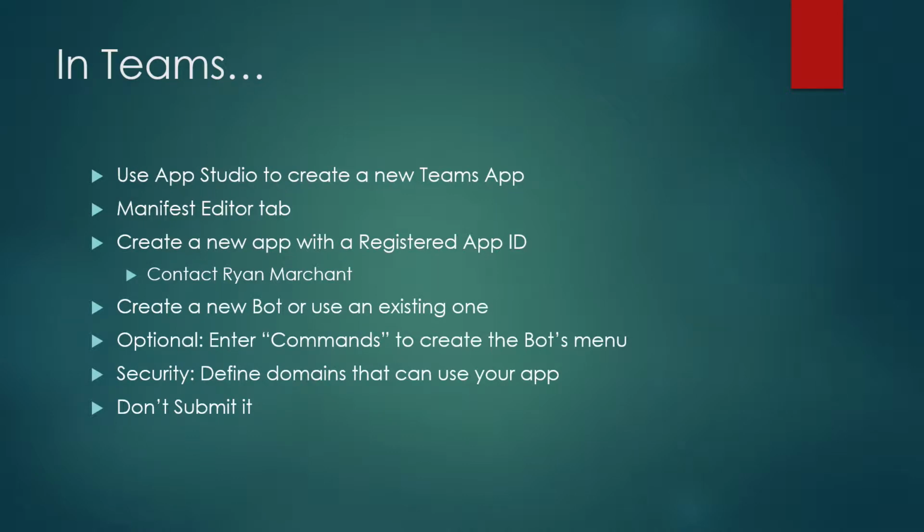And then for security purposes, you want to define what domain. You just want churchjesuschrist.org, or maybe ldschurch.org, lds.org, to be able to access your app. Now I do say at the bottom here, don't submit it, because if you do submit it, it will make it available worldwide. Now, if that's what you were going for, and you want to have this awesome bot that's used worldwide and register with Microsoft, you can submit it, and if you have rights to be able to do that, you can. But for our purposes, if you want it just for your Teams channel in Teams, then you probably don't want to submit it broadly.